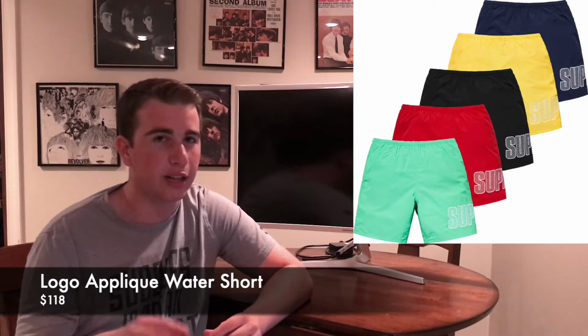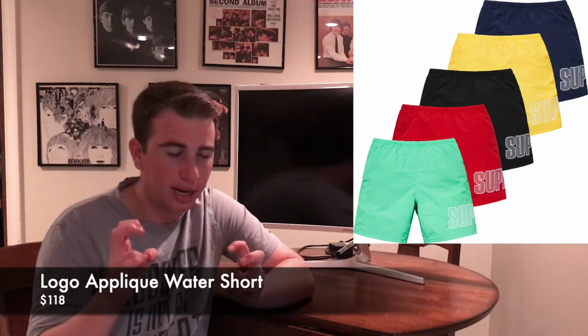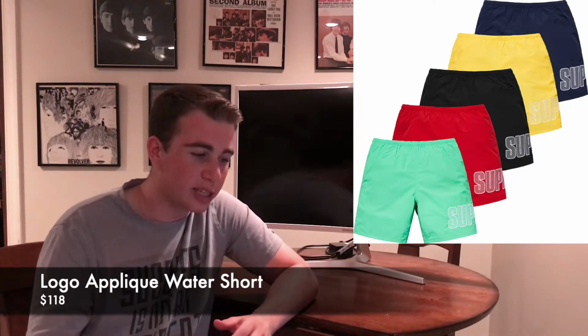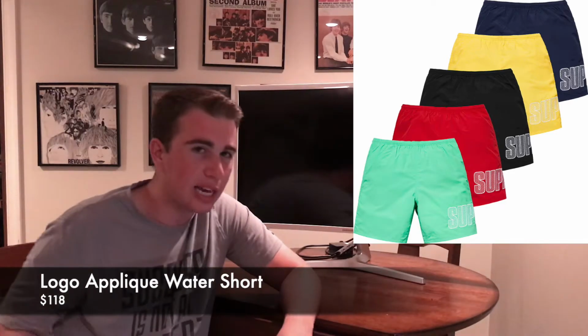I love the mint color, and that's actually the most hyped color for this product. But I like the black with Supreme around the side, and it just looks really clean to me. Reselling this, I would say around $150 if you get a small or something like that.